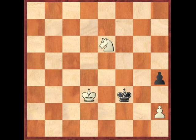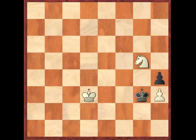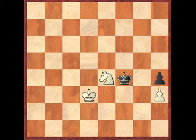So the solution starts with h3, and now king to g3, of course, knight to g5, protecting the pawn, and now king to f4, attacking the knight, and knight to e4, defending the knight. King to f3. And now you might want to consider how white continues here. Well, the best move is king to d4.